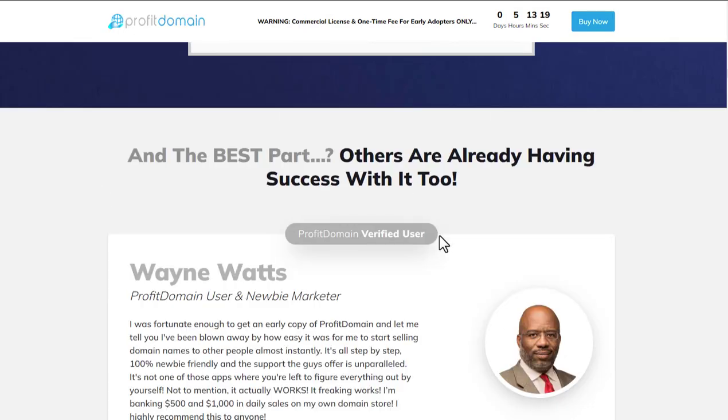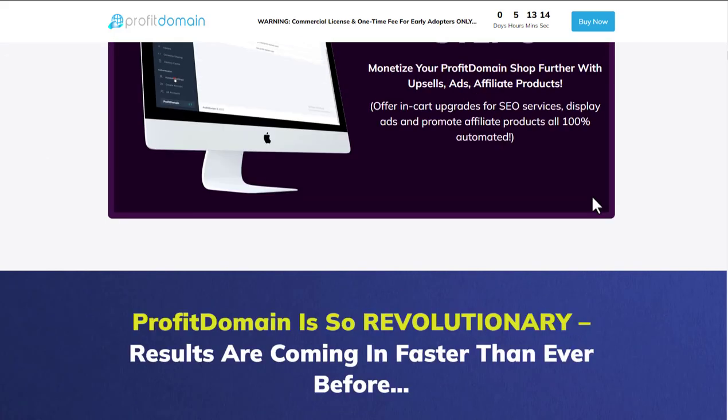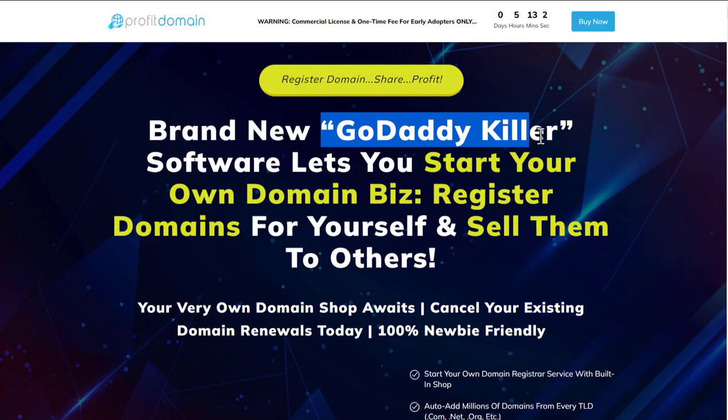Whatever they're selling, they're doing it from a standpoint of being incredibly dishonest on a sales page. These people do not care about this being a GoDaddy killer. They care about making their money for their next launch and the next launch, and they're just going to copy and paste this sales page across. So just so you're aware of, that's what you're dealing with.